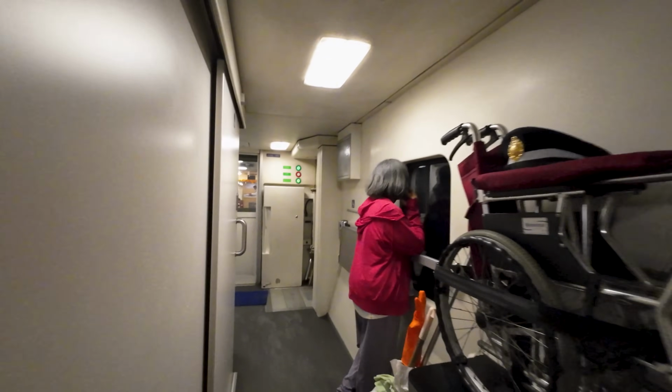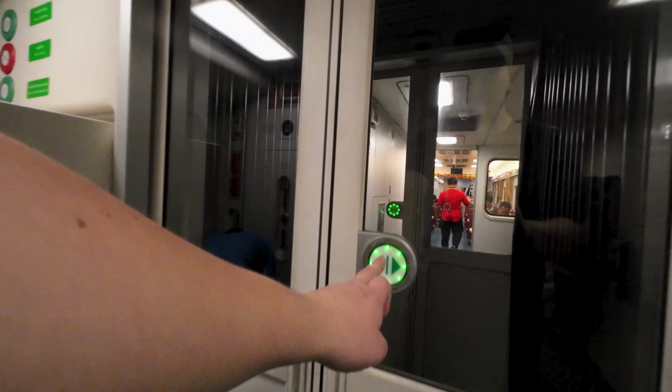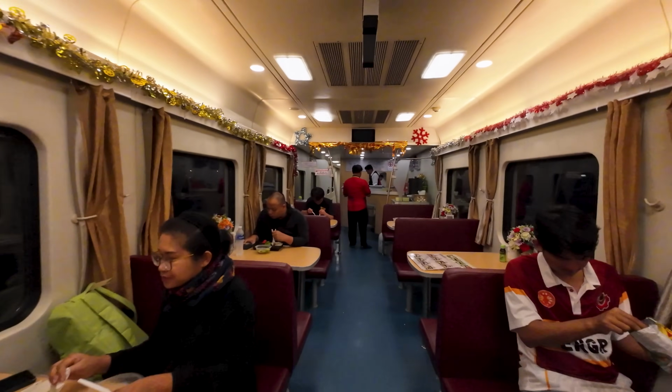The carriage next to the dining car is the accessible one with the accessible toilet, as well as ramps for boarding low floor platforms. And here we have the dining car, with nice decorations celebrating Chinese New Year.